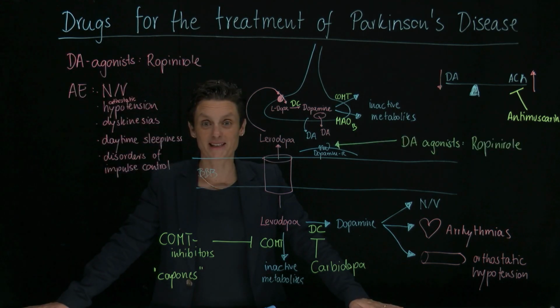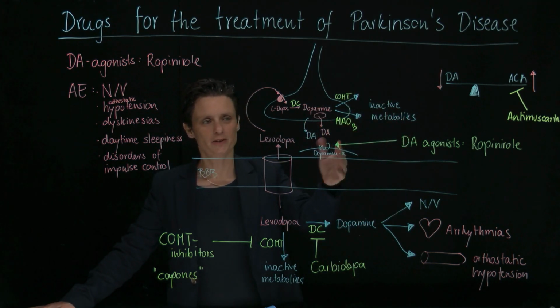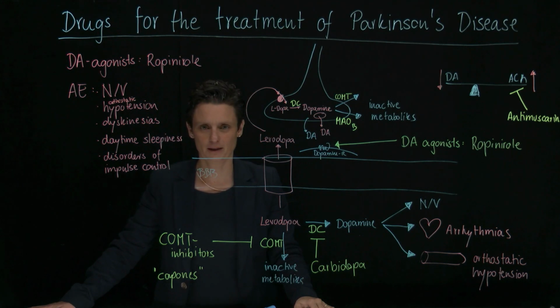Now we're going to get to our second option. So the first option was to do all we can do to increase dopamine, to make more dopamine available.